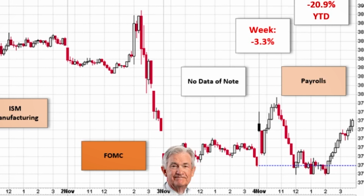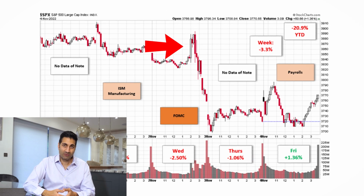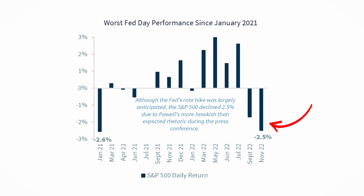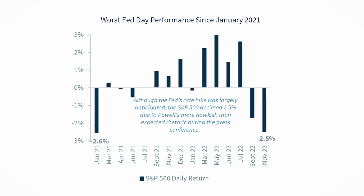It became clear to the market that there won't be a pause in rate hikes. In fact, there are potentially several more to come. So to summarize, even though the market rallied at first, we can see here that it ended up being the worst Fed day performance in January 2021 as the market sold off aggressively after the aforementioned Q&A. So hopefully you can see why it's so important to understand how the FOMC is positioning itself in terms of monetary policy, as ultimately that is what will determine market direction.